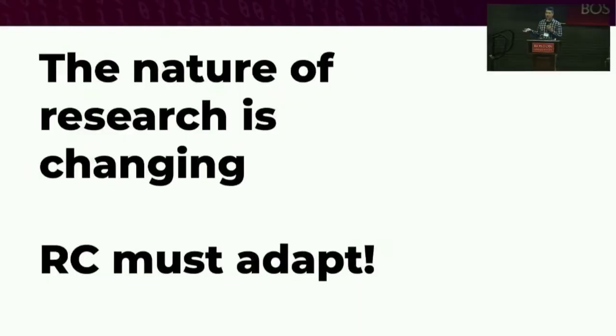But the nature of research computing is changing. We've done a very good job at trying to add additional things to the HPC framework so that people can do graphical work, people can use web browsers instead of command line interfaces. But there's going to be limitations to that in the type of environment that a typical high-performance computing cluster can provide. And so we need to adapt with the times, like everyone else.